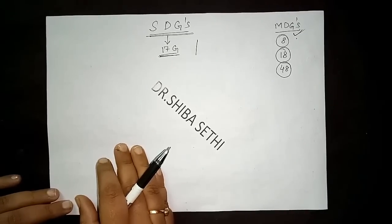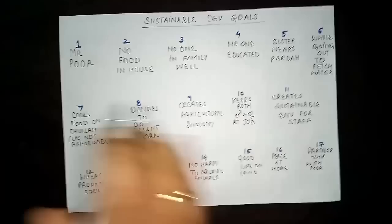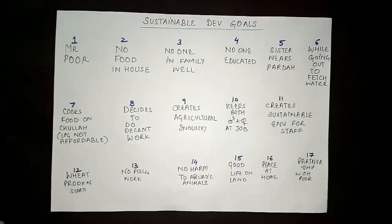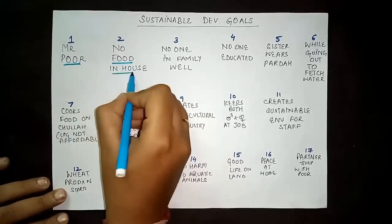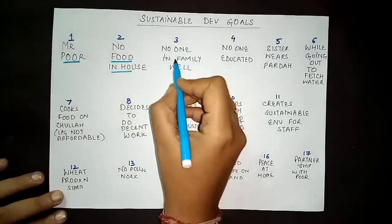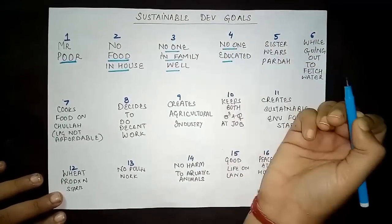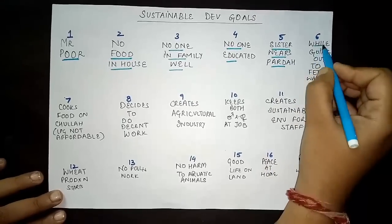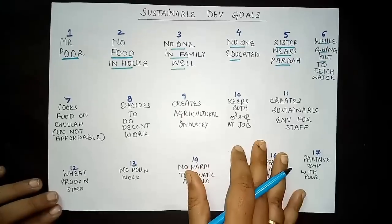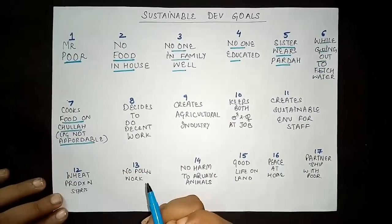Now we'll see a mnemonic to remember the 17 goals of sustainable development. There is a story of a little boy who is very poor and there is no food in his house to eat. There is no one in his family well. No one in the family is educated. Sister wears parda while going out to fetch water. Her sister cooks food on chulha because LPG is not affordable for them.